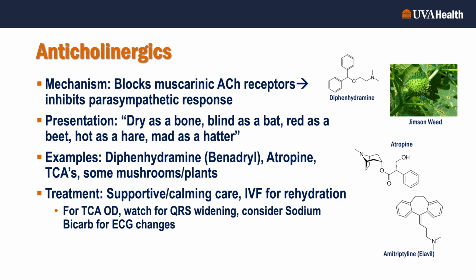The mechanism of the anticholinergic is that it blocks the muscarinic acetylcholine receptors, and this inhibits a parasympathetic response. If you'll recall, acetylcholine is a primary neurotransmitter of the parasympathetic nervous system. So if you block the receptors to which acetylcholine binds, then you're going to inhibit the parasympathetic response. While this doesn't necessarily provide a sympathetic response, a lot of what we'll see is somewhat similar to a sympathetic type response, but really what we're doing is taking away the parasympathetic. So instead of stimulating the sympathetic, we are merely not allowing the parasympathetic to function.